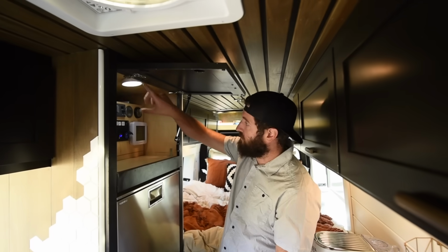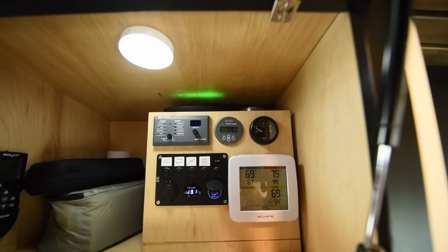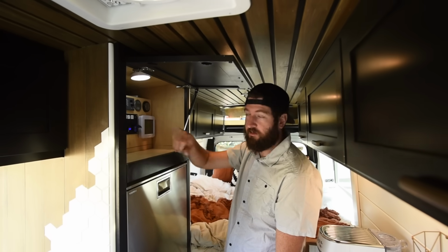Up here, got a little touch light. This is where we keep everything for like the inverter, the battery monitor, our water tank monitor. We've got an electric tank dump, so whenever we can dump responsibly, we just flip a switch. The gray tank dumps automatically.